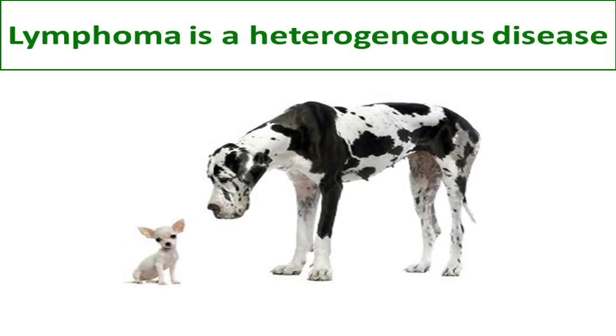The reason is that if someone tells you their dog has lymphoma, or a friend has lymphoma, that doesn't mean much more than saying that someone has diabetes, because that could be type 1 diabetes or type 2 diabetes, and those are two completely different diseases. They have similar clinical manifestations at the end, but they have different causes, different treatments, and different preventative measures. Similarly, lymphoma is amazingly heterogeneous, and it's heterogeneous because every different kind of lymphoma comes from a slightly different type of cell.